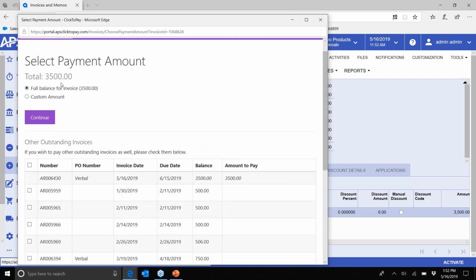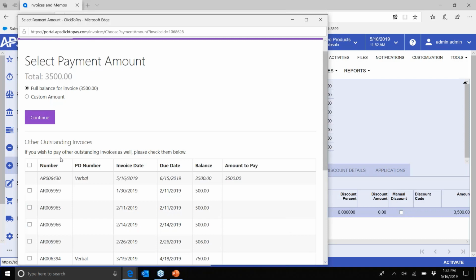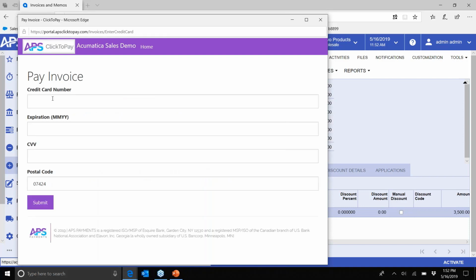Now notice how this particular invoice is $3,500. If I click on additional invoices, we will auto increment, making it easy for your customer to pay more invoices, of course. Your customer also has the option to pay the full balance or a custom amount. If they continue, remember in this case, we set them up to accept credit cards as well as ACH. They have the option showing there. And they could also save their payment for future use or use a previously saved payment method and click continue.